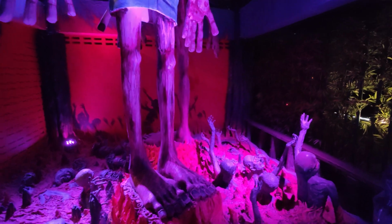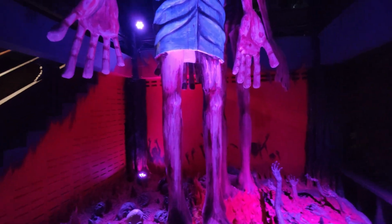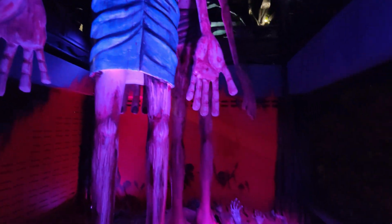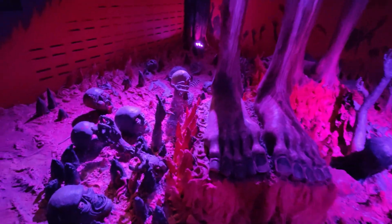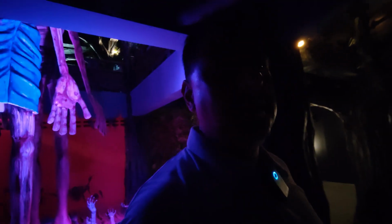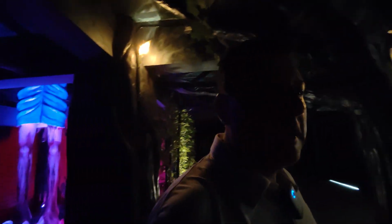What's downstairs? I think I know something's gonna happen. Look at that. You see that, guys? Cobwebs. Something's gonna happen. I think it's like a motion sensor that triggers some things. Oh, fucking A. I knew it.